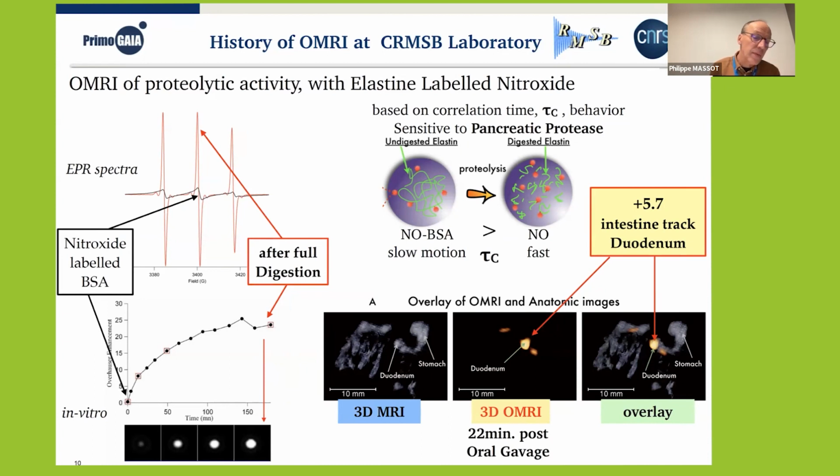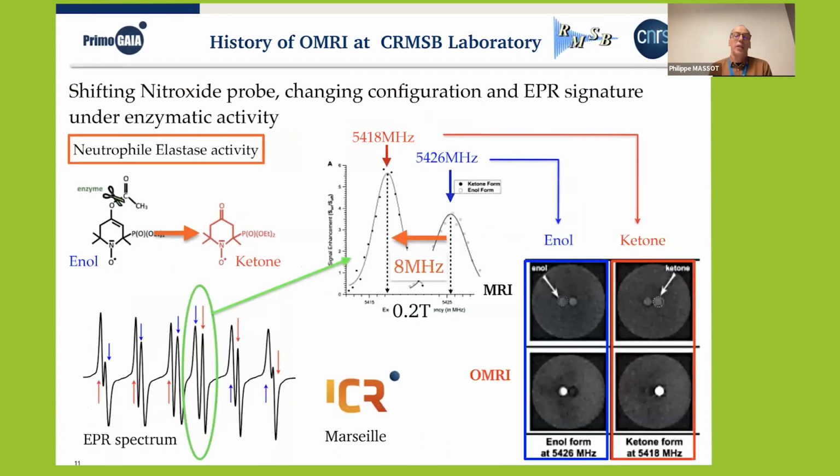At the bottom left, you can see the enhancement of the image in a tube in vitro for measuring the enzymatic activity. On the right side, we can see the application after oral gavage in mouse. We can see at the duodenum enhancement of about 6 due to the pancreatic proteases. This is the first enzymatic OMRI image we have done in Bordeaux.